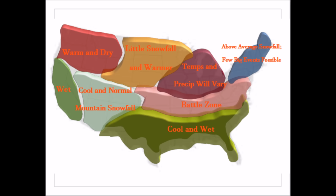As well as this battle zone. That's the normal temperatures where the jet stream goes across. So we don't really know what's going to happen in this battle zone, but we'll probably see some ice storms, some snowstorms, some rainstorms. Yes, rainstorms. That's okay. Anywho, moving on.